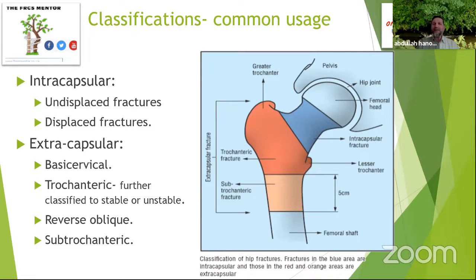Classifications. In the exam, you're not expected to mention the classification, so they will not ask you about a classification. However, it is traditional to divide the fractured neck of femur into two broad spectrums: the intracapsular and the extracapsular, and the reason is to do with the blood supply to the neck of femur. The intracapsular is divided into undisplaced and displaced, and the extracapsular, again traditionally, is divided into basicervical, intertrochanteric, subtrochanteric, and in the intertrochanteric, we have a special type called reverse oblique. This diagram is taken from NICE guidelines.